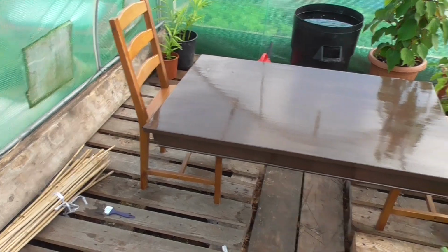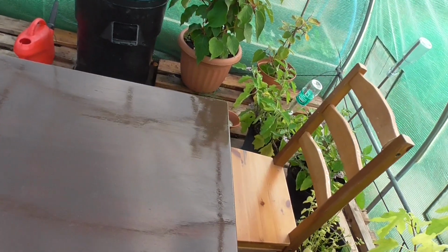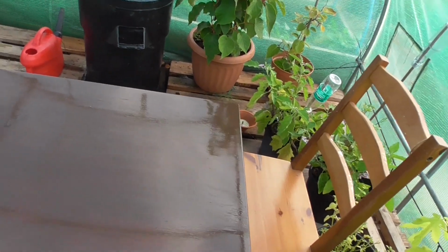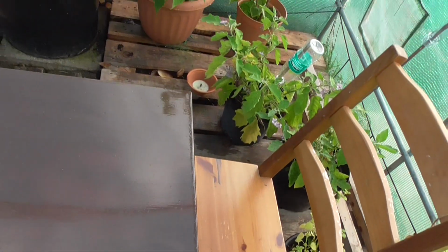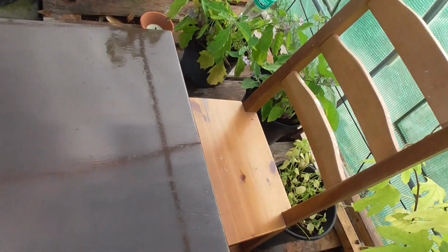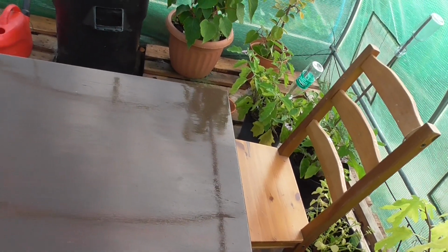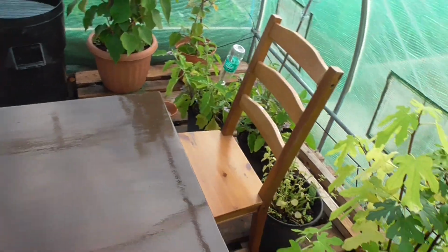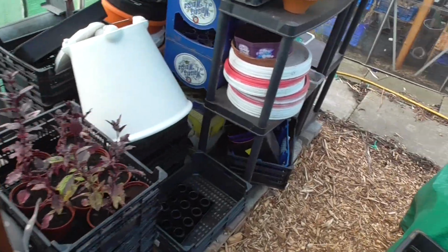The table. eBay table. If you've seen this before, I apologise. But I just wanted to waterproof it because it's going to end up outside. Looks okay. Paid 16 quid for it, picked it up locally, decided to give it a coat of paint, and then it'll probably stand outside, but for the time being I don't need the room in here, so it can stay where it is.